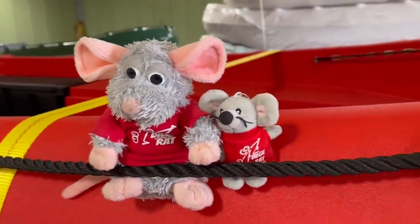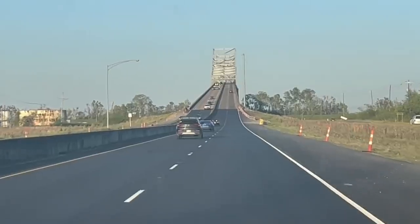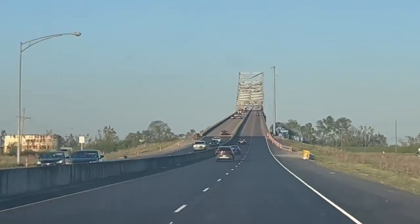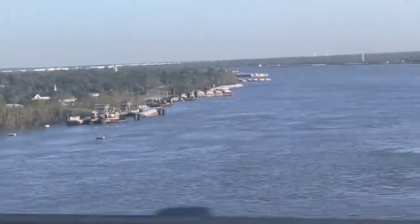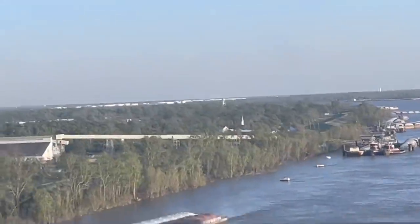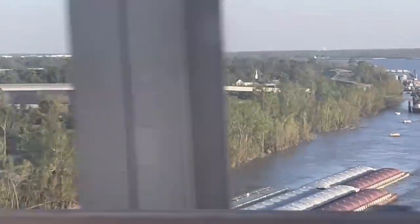So Billy and Darwin are back here. They're ready to go. There she is, and she's coming home. All right, we're getting ready to cross the Mississippi. If you like bridges, Southern Louisiana is the place for you. It's got a lot of bridges. It's busy down here. Look at that water flow. Oh my gosh. There's a current there. It's about halfway between Baton Rouge and New Orleans.